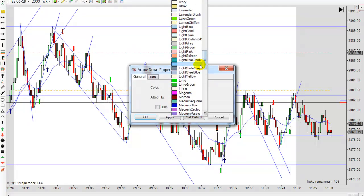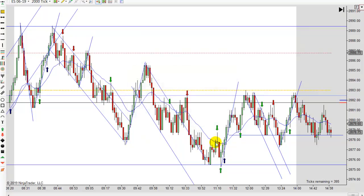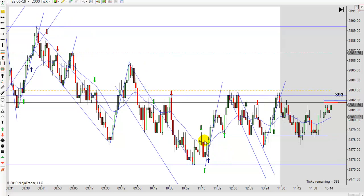I'll give it a green. It's a good setup, but the problem is we just came off the lows of what looks to be a range day. But you never know. Maybe we're going to keep going lower, so it might be worth risking it there. I just think it's a little premature.